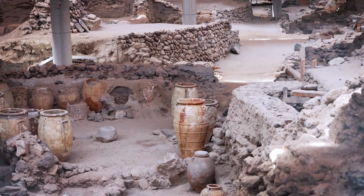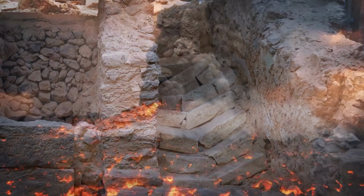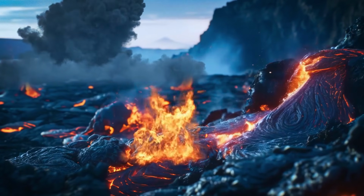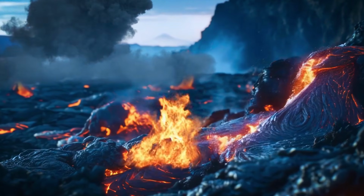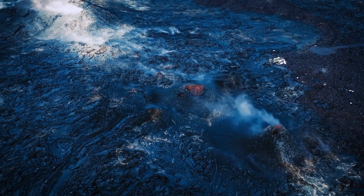Now, it seems as though the residents of the city quickly packed up and left, and good thing they did, because what followed was one of the largest volcanic eruptions in the last 4,000 years. The ash was so thick that the city remained hidden for thousands of years.